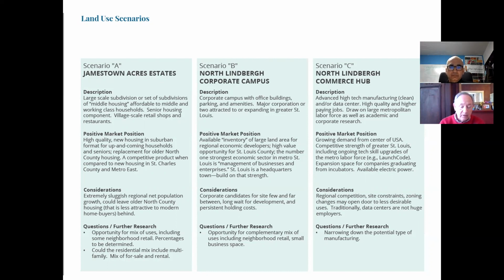The problem is we have, again, sluggish population growth, which, if we build a lot of new housing, might mean that a lot of people who live in North County move into the new housing and leave behind the older, less functional, higher maintenance properties. Do they become a problem? Can we refill them or not? Big challenge, I think. So there's an opportunity for a mix of uses, including retail, but also senior housing, perhaps, particularly with the aging of the baby boomers and what's going on in North County.